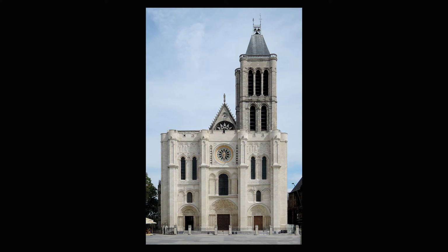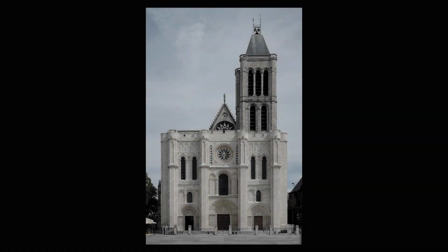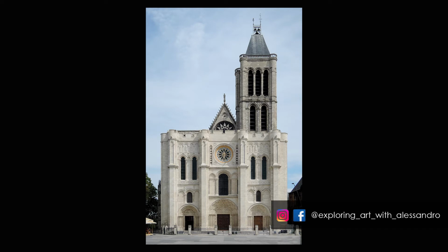It's 34 meters or 112 feet wide and has three portals, the central one larger than those on either side, reflecting the relative width of the central nave and lateral aisles. This clear vertical division in three parts is going to be a common element in the development of Gothic architecture and a marked departure from the Romanesque.